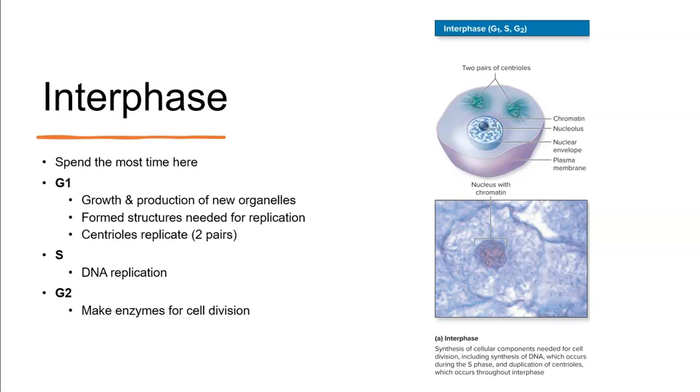So the double helix strands of DNA are going to be replicated. We're going to look at DNA replication, so I'm not going to elaborate on that until we get to the next slide. But the third subphase of interphase is G2, gap or growth 2. And it's during this phase where the centriole replication has been completed. So we've got two centriole pairs that are going to be there in the cell. We're making the enzymes and the other structures that are needed for mitosis or cell division to occur.